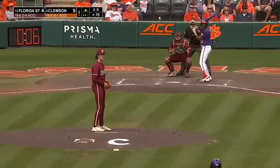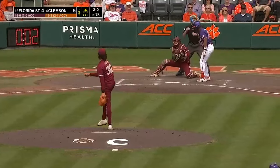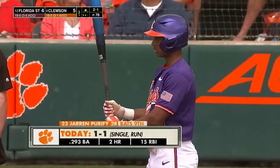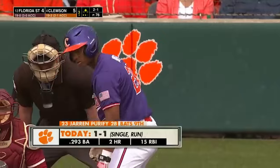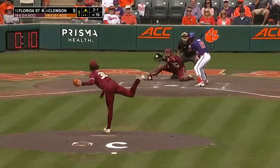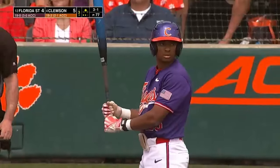15 batted in so far for the Tiger freshman second baseman. 2-0. Outer edge. Yeah, 15 batted in and only, you know, 16 games, 10 of which he has started. So only in 40 at bats, he's had 15 runs batted in. That's pretty good.